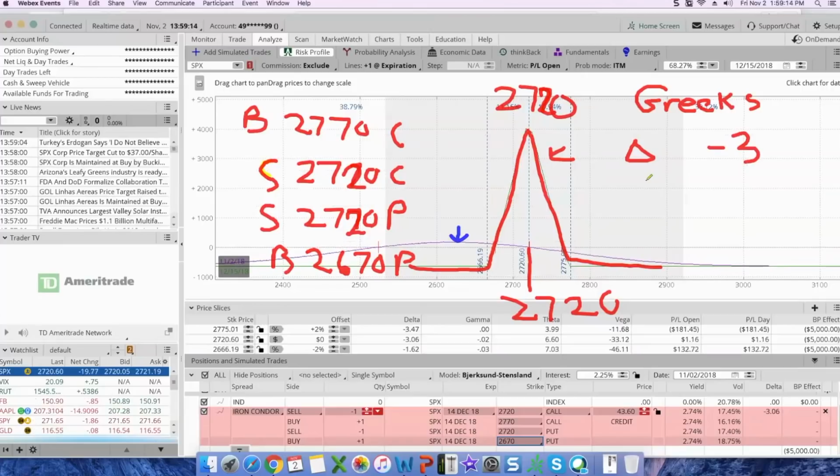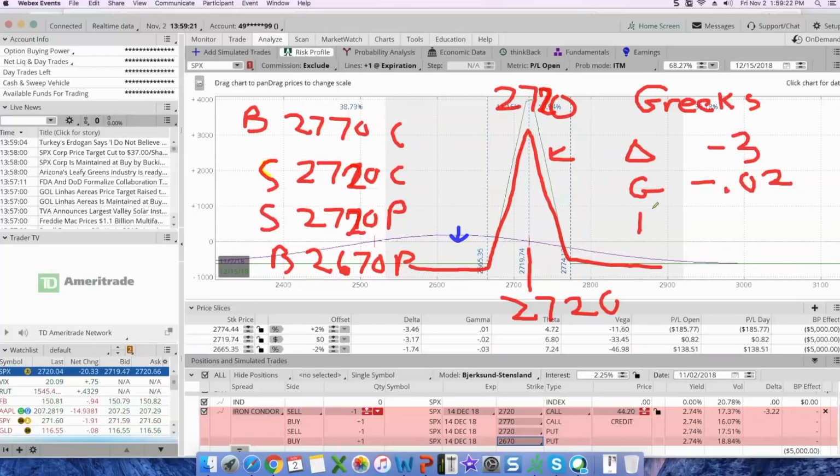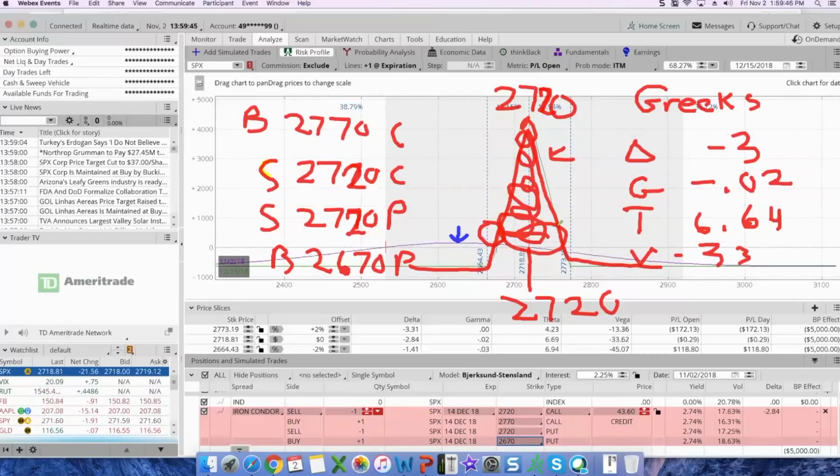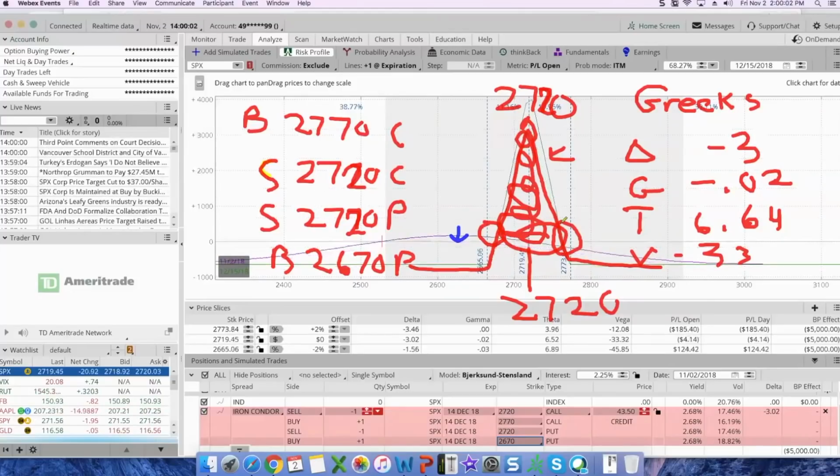Let's see. Gamma. That's how your deltas move against you. Theta. This is normal on a 43-day trade. But the bottom line is that it's short Vega. So all we're doing is, as long as we're in this area, we're hearing this sound. As we're moving outside of this area, we have to fix it, take it off, adjust it, or whatever. So these are, again, income portfolio trades.